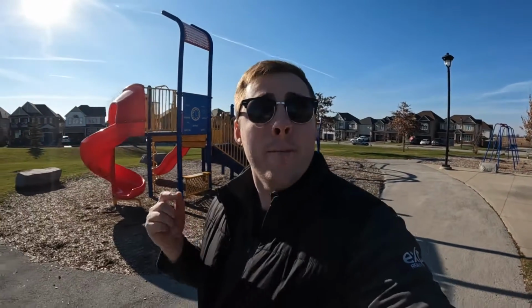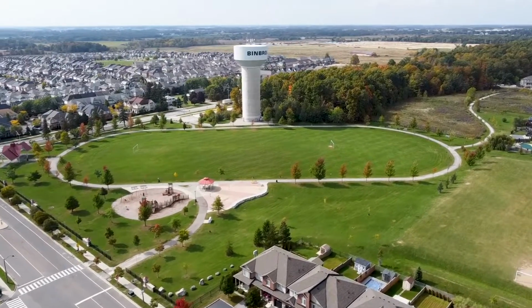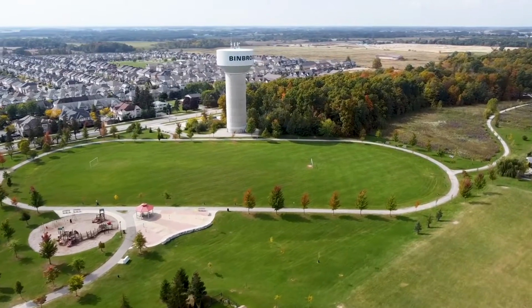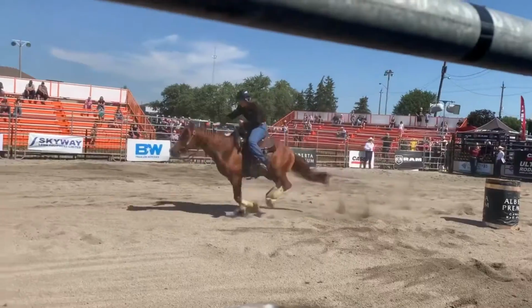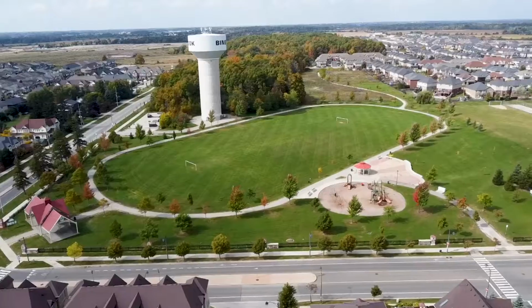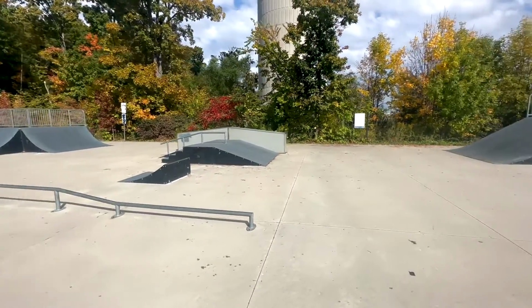This is one of the larger parks, but you'll also find a few smaller parks found throughout Binbrook. But then right in the middle of Binbrook, when you're driving throughout Binbrook, it's hard to miss the water tower. That's where you're going to find the Binbrook Community Fairgrounds. And here is going to have even more green space to enjoy, but then also go attend the local festivals and the local fairs that happen within Binbrook. But then also you're going to find a jungle gym, a splash pad, as well as even a skate park located within this park here.